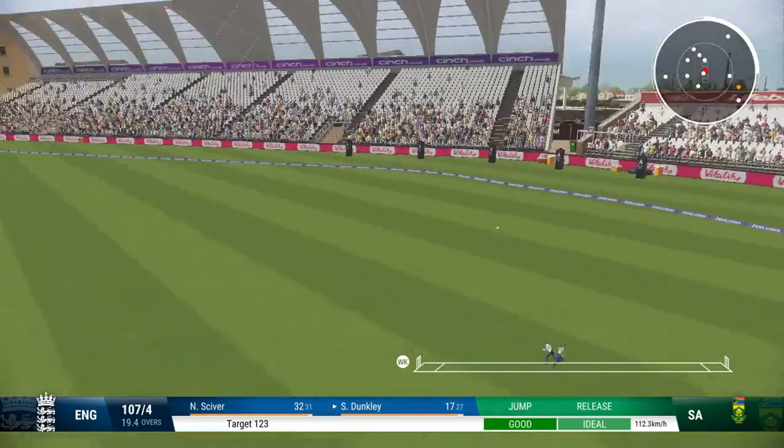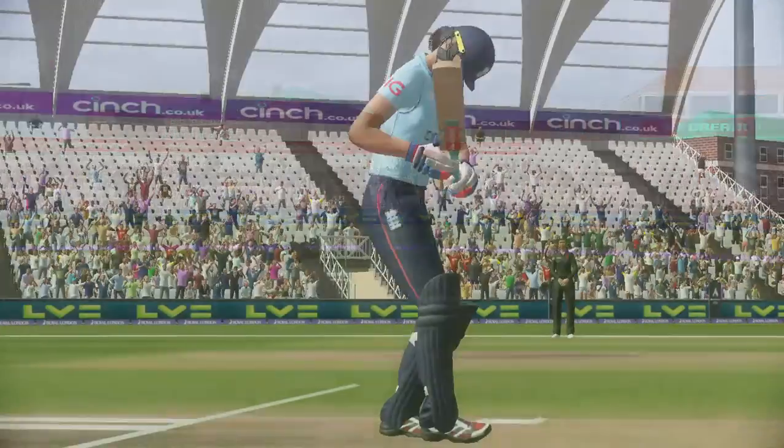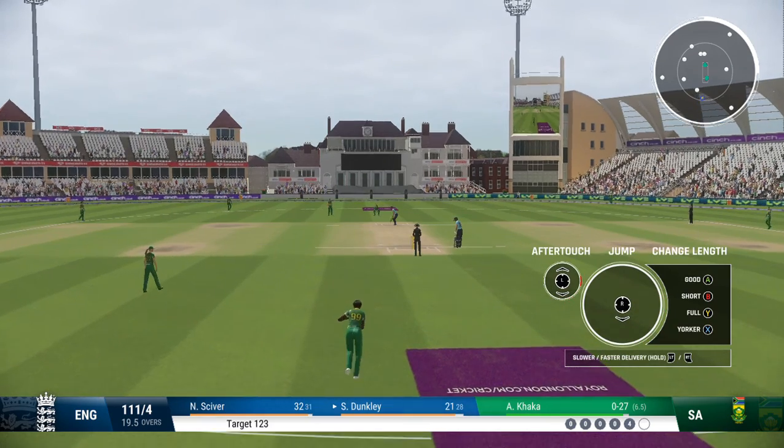That's off the middle of the bat. That races away to the boundary. A beautiful shot off the front foot. Just textbook stuff. Van Niekerk, I don't think we'll be too happy with their bowler at the moment.